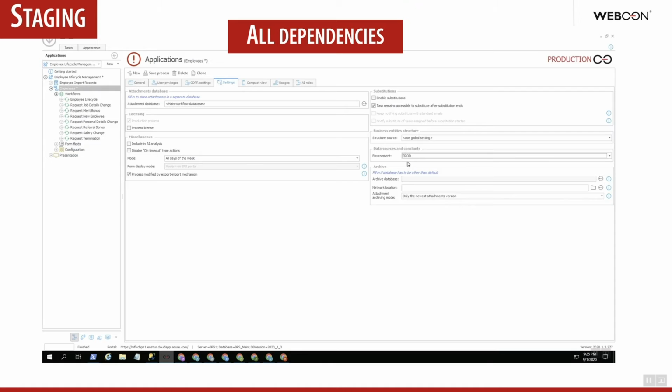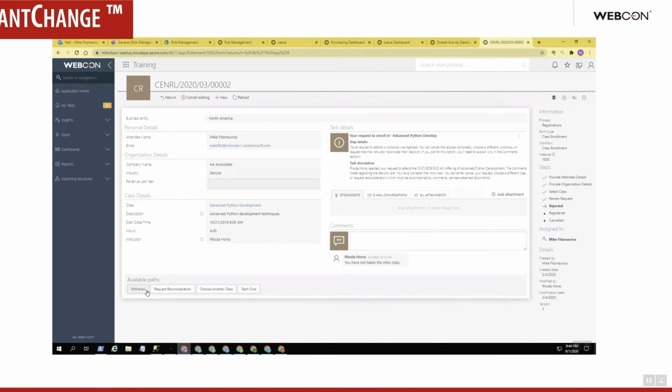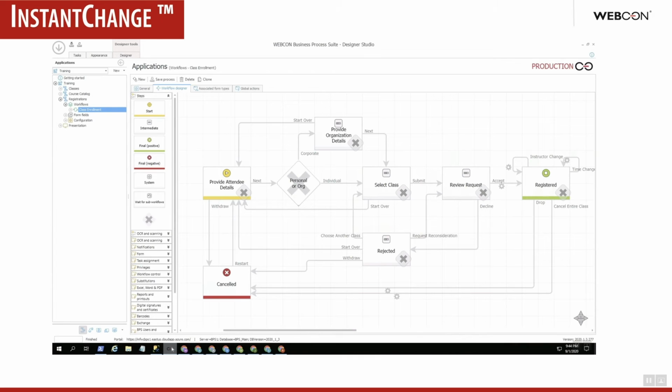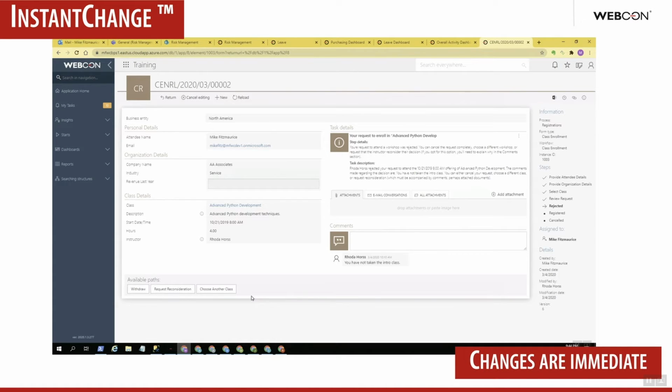So all dependencies have been brought together here, and there's no post-deployment cleanup to be said. This is ready to use. No final tweaking or anything like that. And that enables instant change to take place as we move from deployment to deployment. If I update this, I just need to make the change in question, and then even running instances see that change. We've made a change to the application model, and the entire application updates immediately.